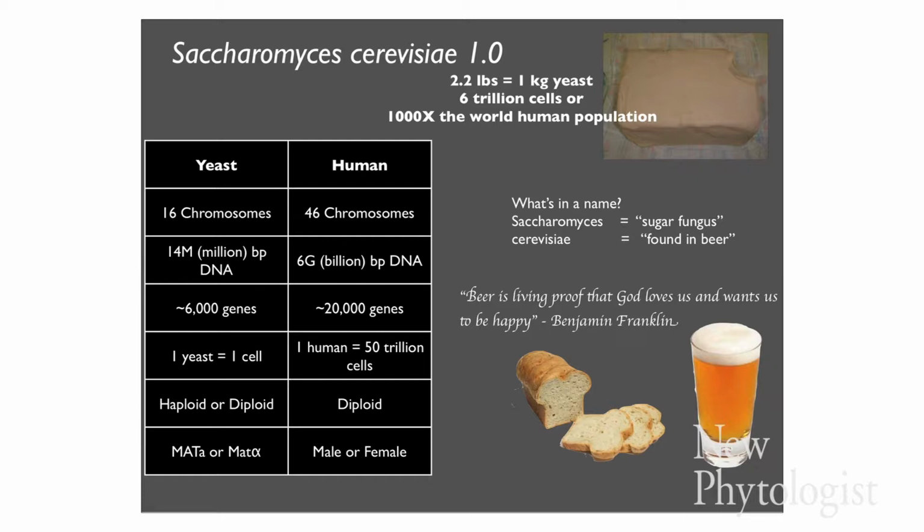All right, so our target is Saccharomyces cerevisiae. So version 1.0 is the naturally occurring yeast. So if you're going to do a project in eukaryotes, yeast is the obvious first organism to do. It's the best characterized, and it has the best reagents for doing any sort of molecular biology or genetics.